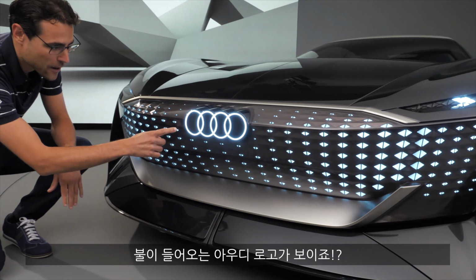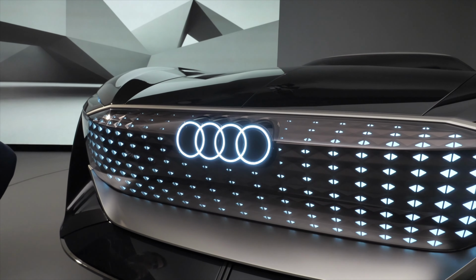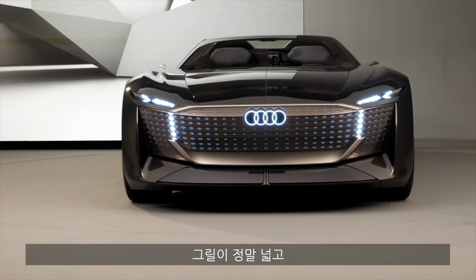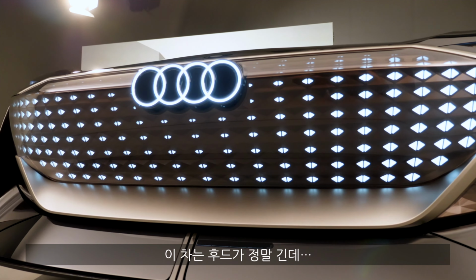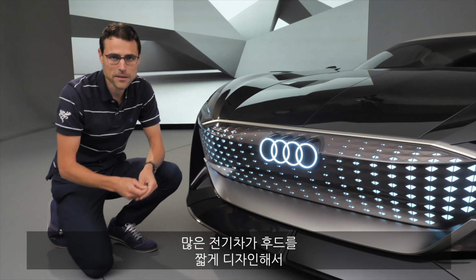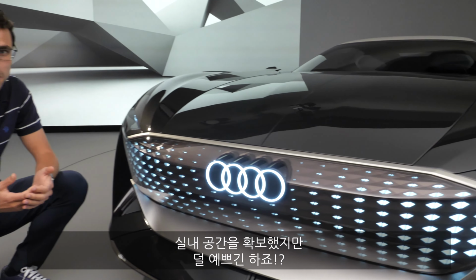We can see here the Audi rings, they are illuminated. More and more markets do allow these illumination joyful plays, and we can see the grille is on the one hand even wider, but on the other hand closed because this is an electric vehicle, of course. It still has the huge front hood. That's the big question. We have seen so many electric vehicles which have more of this van-style atmosphere, are very roomy on the inside, but they don't look so cool.